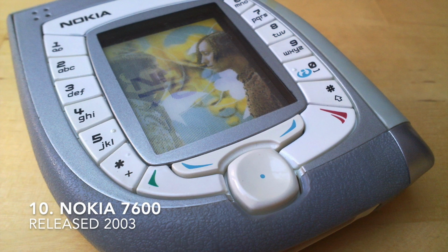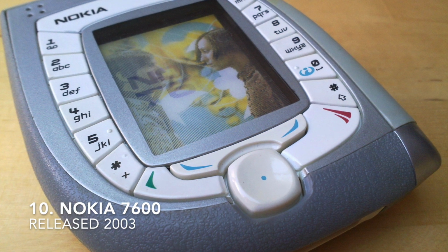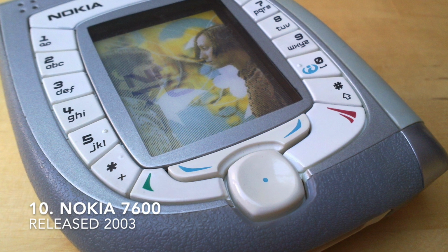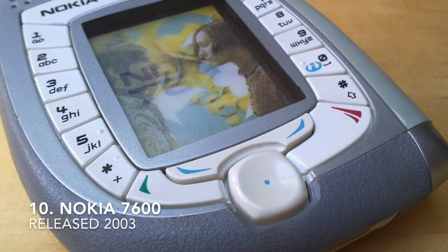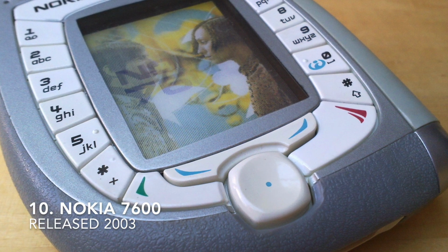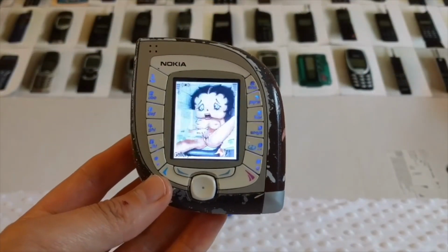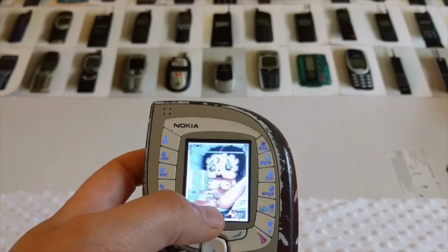Starting from number 10, we have the Nokia 7600 from 2003. This is one of the phones that I saw in Mr. Mobile's video. It is extremely cool looking because it is not like any other mobile phone. You can just look at it, right? It looks like a leaf. And it has a really unconventional shape. And I think even Nokia knew this at the time.